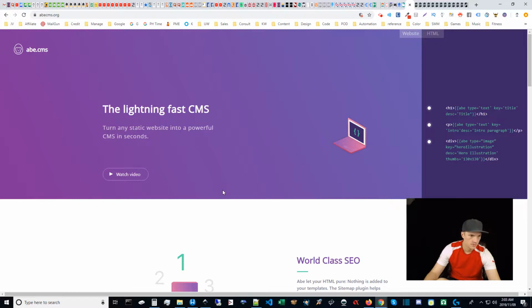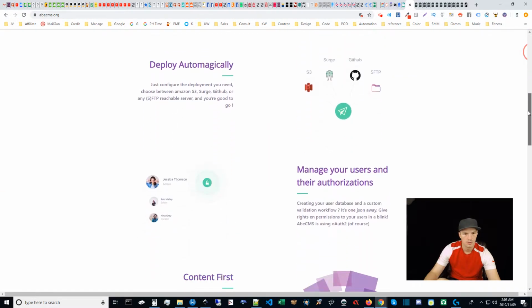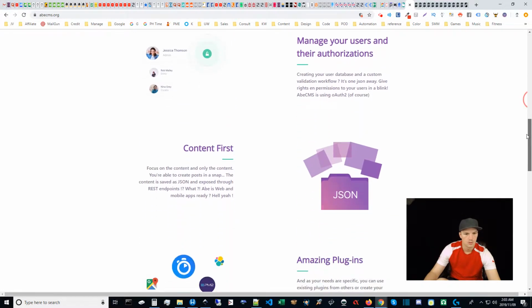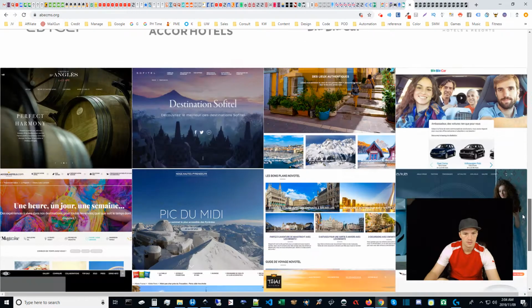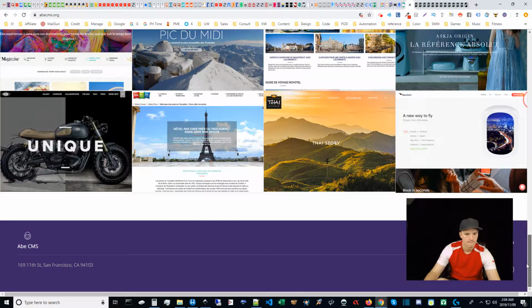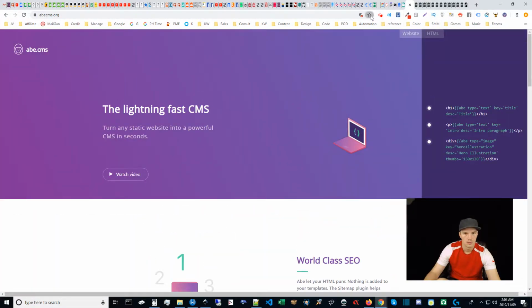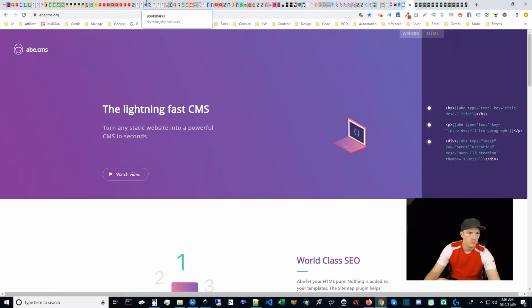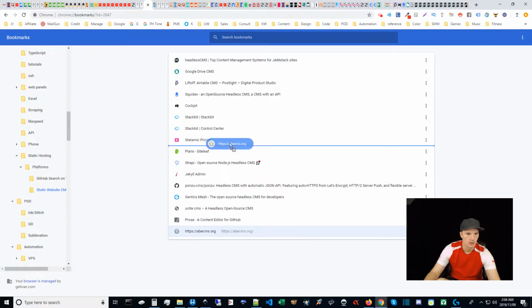LightningFast CMS turns any static website into a powerful CMS in seconds. Now that is a lot more akin to, oh, look at that, there's search, to what we're looking for. They got plugins. Yes, this is more along the lines of what we're looking for. It might be that the Jamstack is a little bit too broad by comparison.